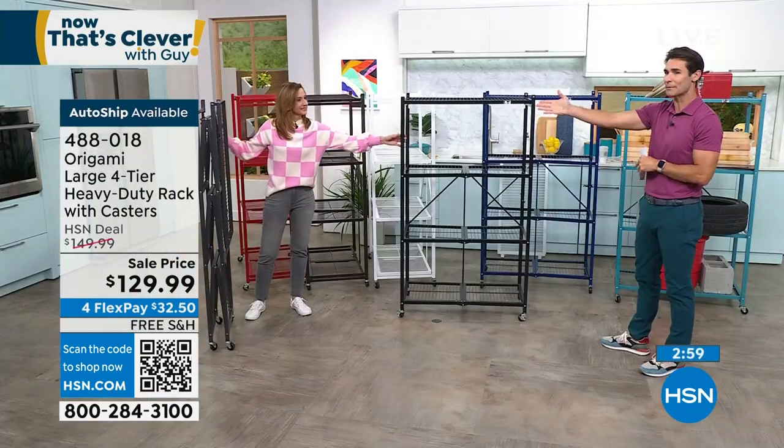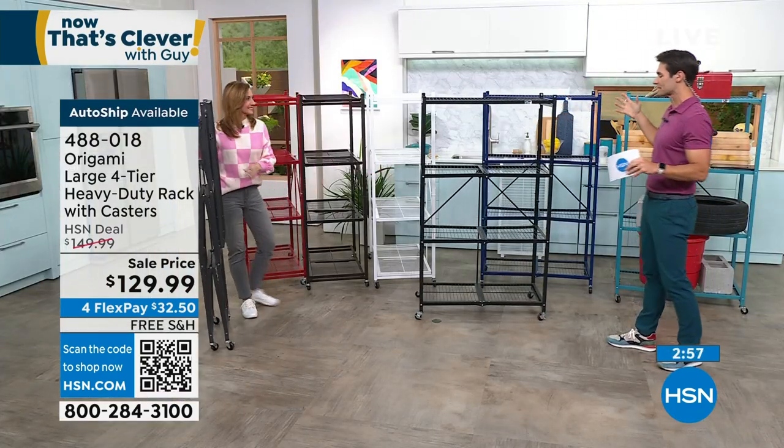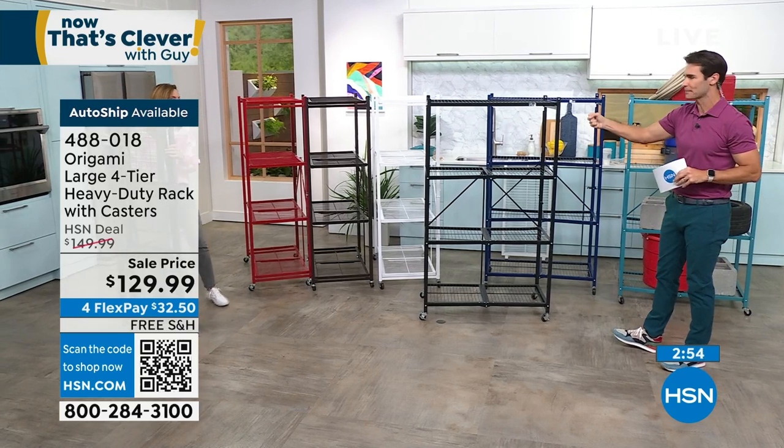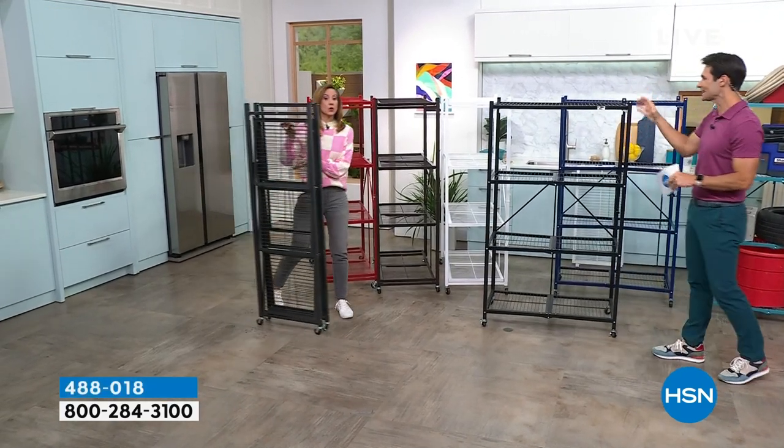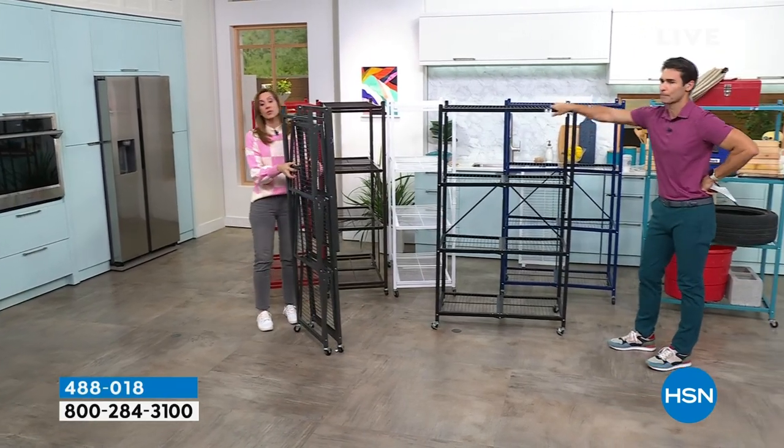I mention this to you every time, Rebecca, we talk about this. When you talk about this kind of size and this kind of strength, it's not big and bulky. No, it's the perfect size. It's nice and lean. Let me show you the assembly again, because I really want to show you this is why people love it.